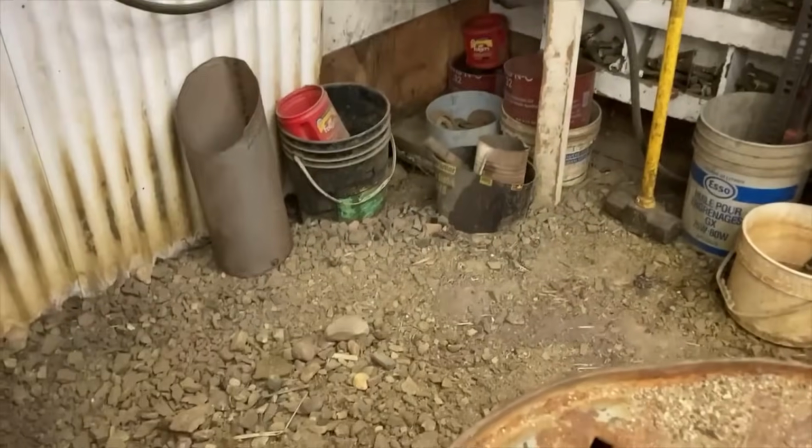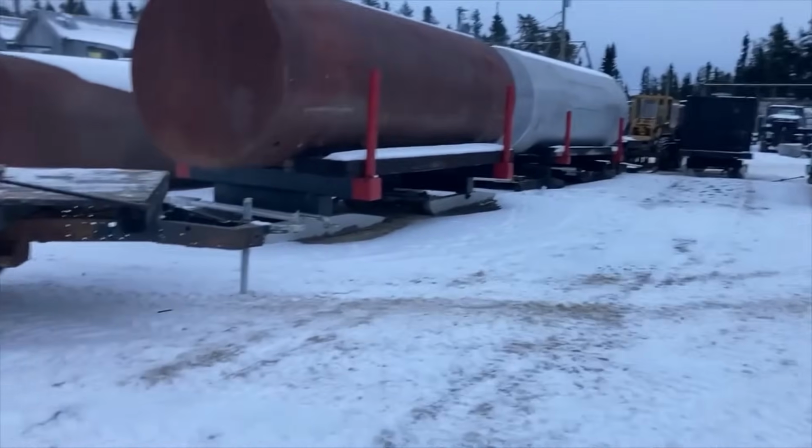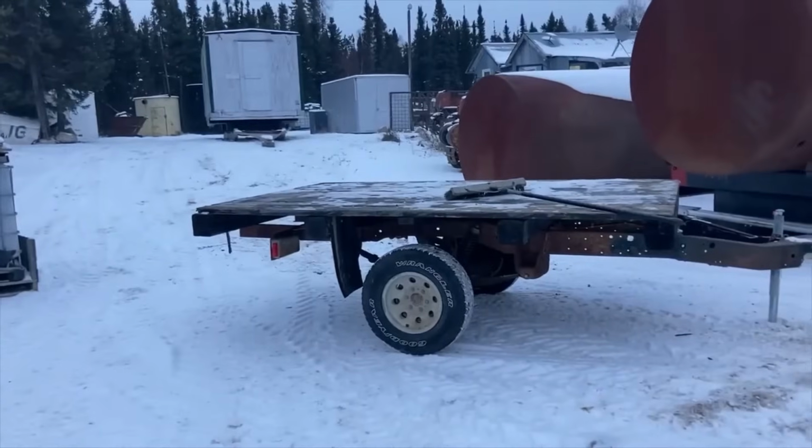Luckily, he didn't fall. But he put the water trailer in this little nook right here, and we weren't able to turn it around, so we just backed it out. Now my dad's going to come with the loader and lift up the tank, and we can put it onto the trailer. That way we can do water tomorrow.